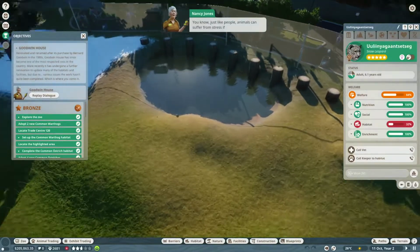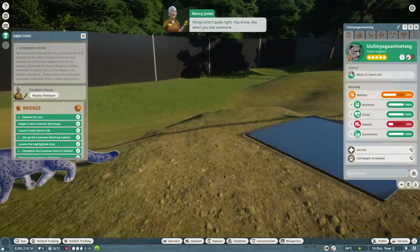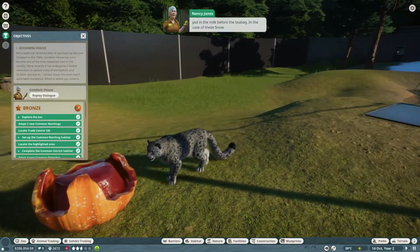Just like people, animals can suffer from stress if things aren't quite right. You know, like when you see someone putting the milk before the tea bag.